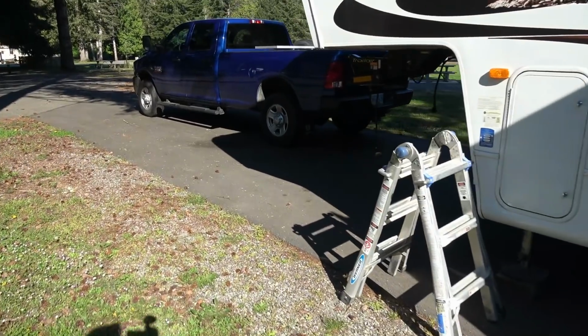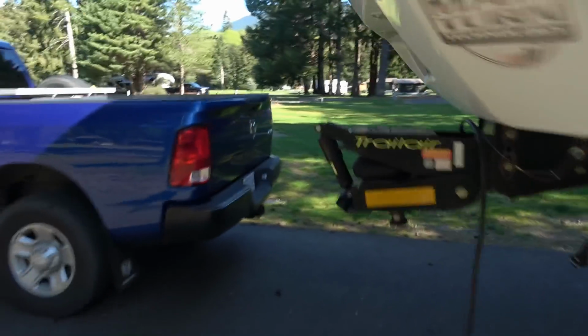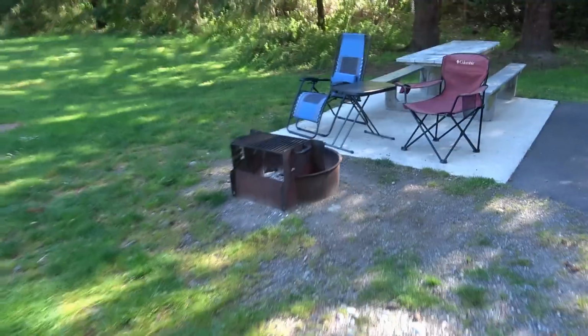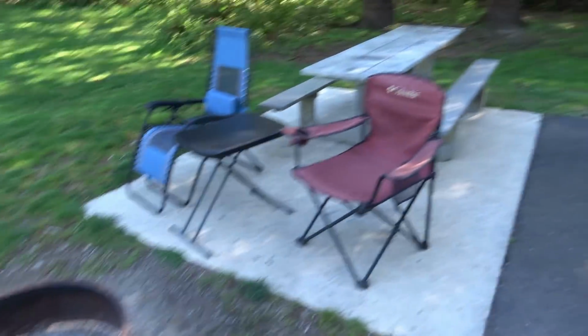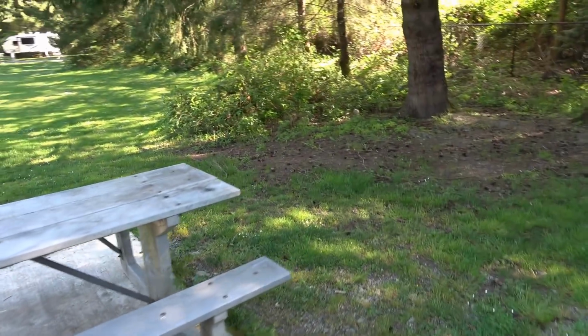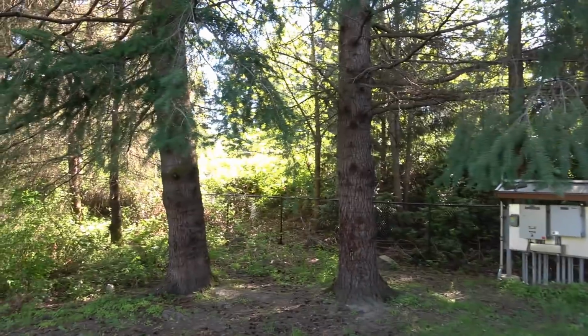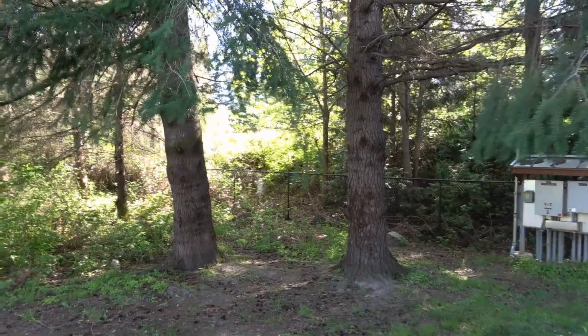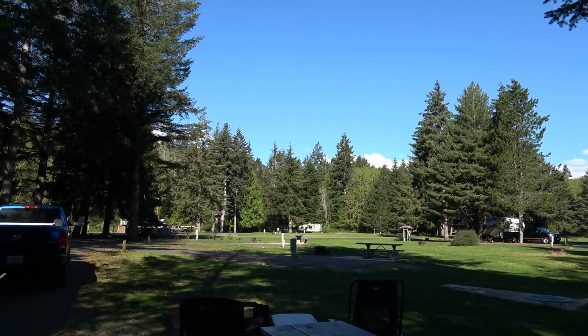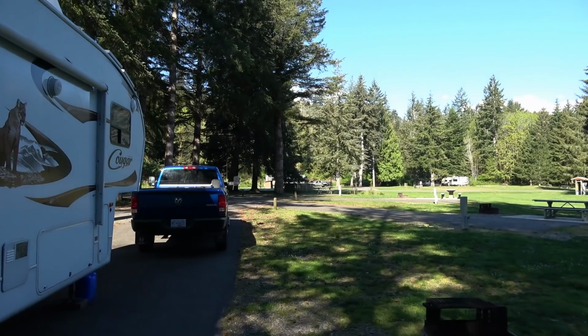Really well done. Take you around the other side so you can see what we get on the living side here. So yeah, lots of space over here. Really nice campfire ring and a concrete picnic table with a nice pad. The only problem with the one I chose is it's right along Highway 101, goes right along here. But it was pretty quiet at night. We're used to it. You can get ones that are further in, of course. But yeah, pretty sweet. So maybe we'll take you around and show you down by the ocean.